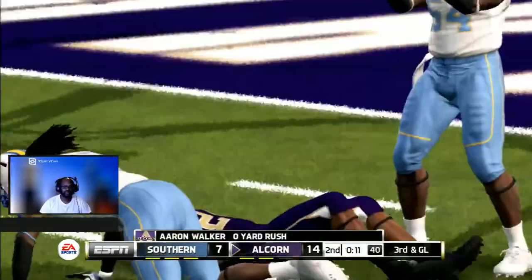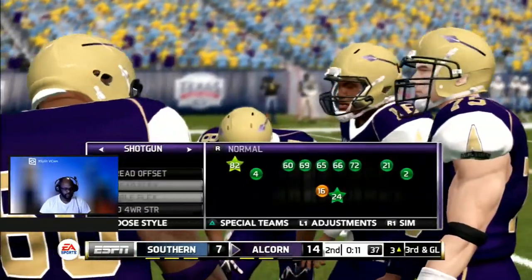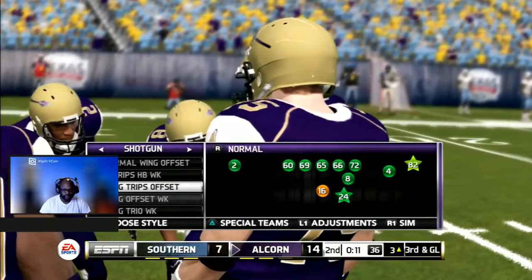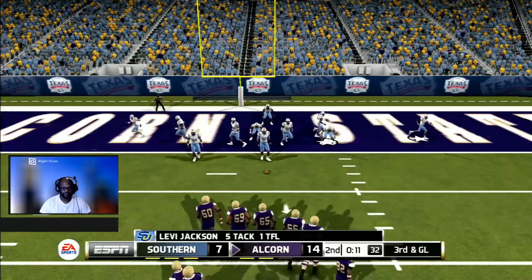They'll bring him down for a loss on the play. The offense calls a timeout. The defensive coordinator has a lot of confidence in his pass defense if he's releasing a safety to stop the run. Here's the 11th play of the drive.